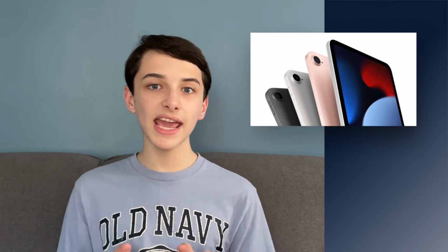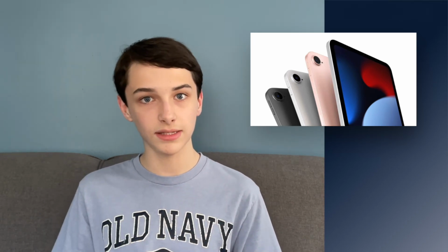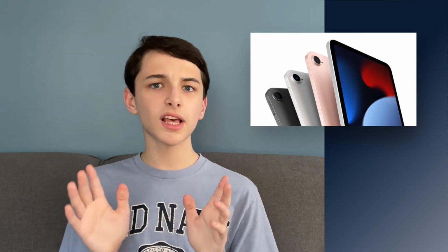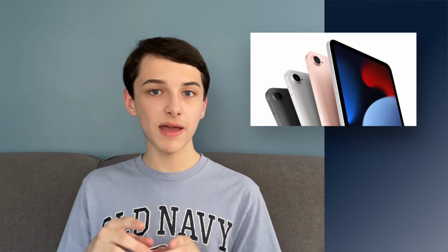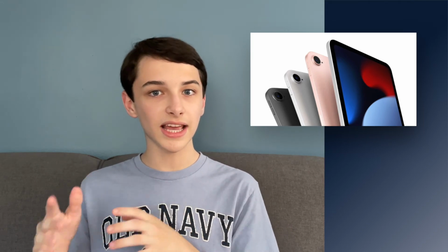Just like the iPad Air, it will also feature the A14 chip, 12-megapixel rear camera, and possibly the same color options. The iPad Mini should see a price increase of around $100, just like the iPad Air did last year. While it's possible that we'll see the iPad Mini 6 at this event, I think it's more likely that we'll see it at an event later in the year.